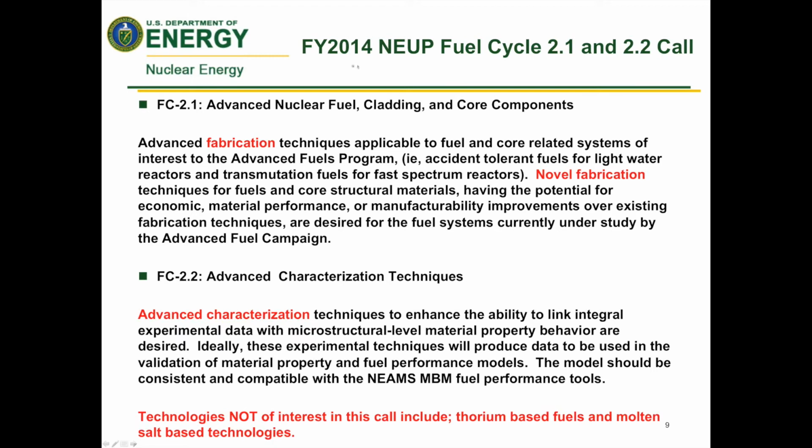We're looking for novel fabrication techniques, and I note novel fabrication because we've investigated over the years different techniques for fabrication, specifically related to transmutation fuels, specifically things that can be easily remotized as opposed to some of the more traditional methods for fabricating advanced fuels. For instance, in the past, we've investigated spark plasma sintering, microwave sintering, advanced casting techniques. We even had a project a couple of years ago that was funded in the program to look at freeze casting techniques for fuel fabrication.